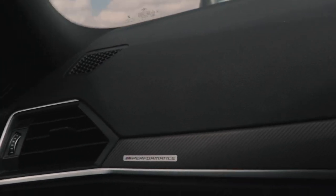And just like that, we have covered 2 kilometers. Darshan, this is a mad car. Yes. Oh my god. This is crazy. I hope I got it.